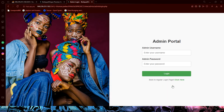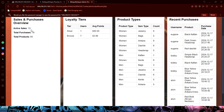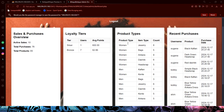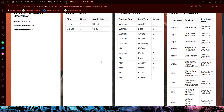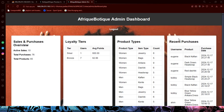Now, there is also the admin page, which gives a brief overview of everything that's happening on the website. It gives an overview of all the items that are on sale, the total purchases, and the total products being sold, which are 65. You can see the most recent purchase, the time it was made, and by which user. You can also see the tier, the average points of each tier, and the number of users in that tier. We currently have 7 users in bronze tier with 62.86 points and just 1 user in silver tier. The rest of the users have not been recorded because they haven't bought anything or gone to their loyalty section, so it doesn't record them.